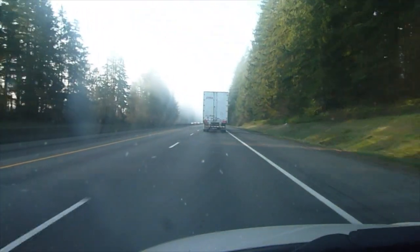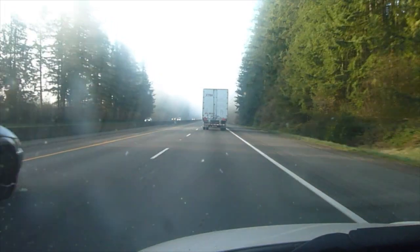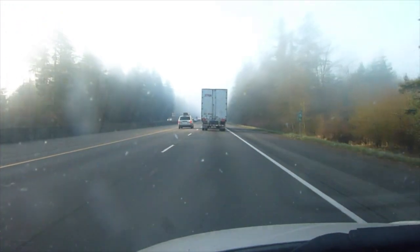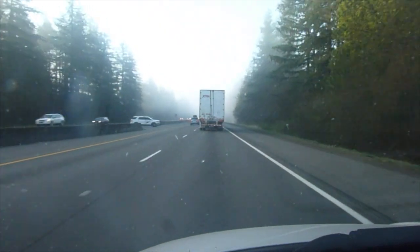Hypermiling. You want to drive efficiently in any vehicle, but people in electric cars are more inclined to want to drive efficiently in order to spend less time charging and more time enjoying their travels.